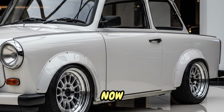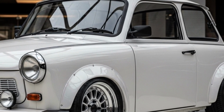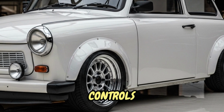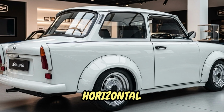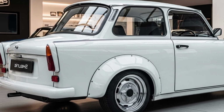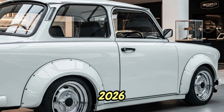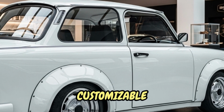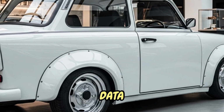If the project becomes reality, the 2028 Trabant 601 may become one of the most unique electric cars on the market. It combines nostalgia, simplicity, sustainability, and modern technology into a package that could attract both classic car fans and younger EV buyers. For longtime automotive enthusiasts, seeing the Trabant name return after decades would be an emotional moment. The original car became a symbol of an era, and now, the 2028 version could reinvent that legacy for the electric future.